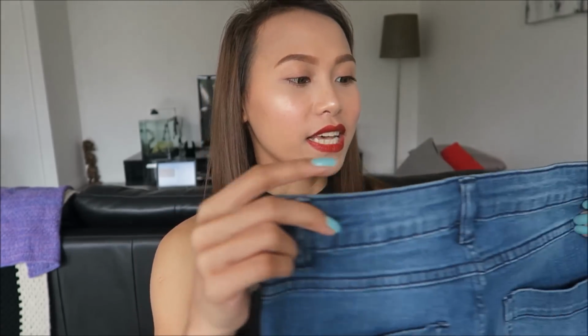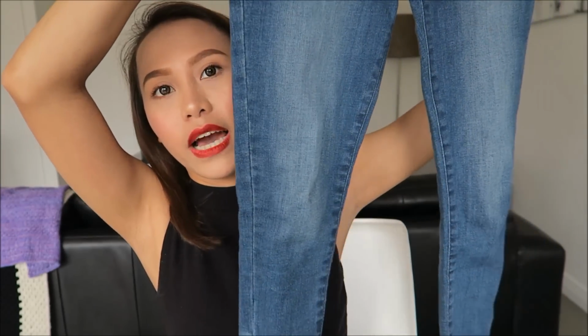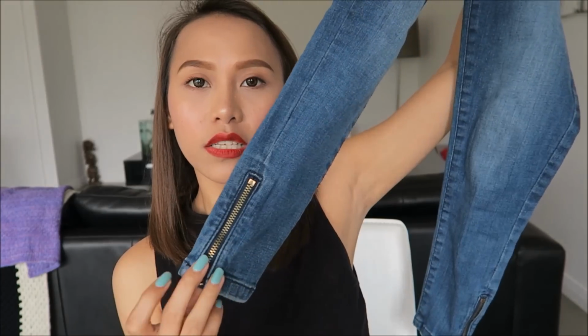This is from the kids section. Alam niyo naman ako, lagi akong pumupunta sa kids section kasi dun yung may kasya sa akin. This is for 9 years old. Yes, sir, 9 years old. So, it looks like that. Oh yeah, kilikili mode. Meron siyang zipper dito.